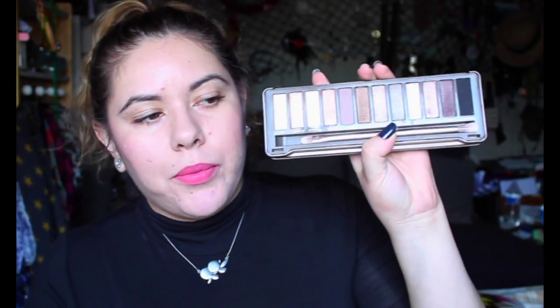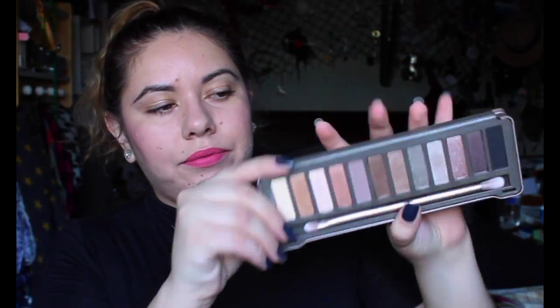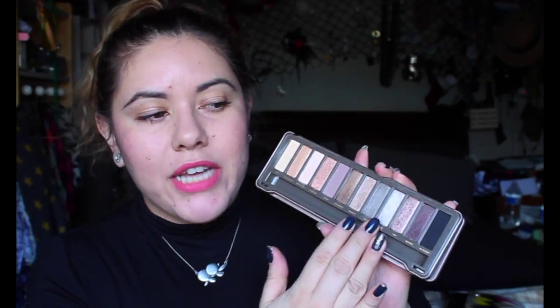I also think that this one doesn't get enough credit, even though it is a really good palette. I will say that Naked One from Urban Decay is a much better standalone palette. I will give it that. But this one has some really amazing metallic shades. I'm talking about Naked 2, which I am waving around like a mad woman. I love the fact that the back also folds all the way back. It's got the brush. And then I really love the metallic shades in here.